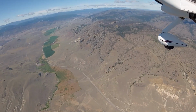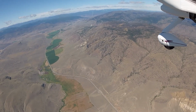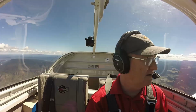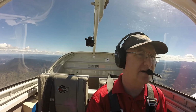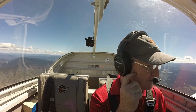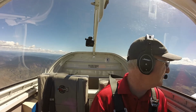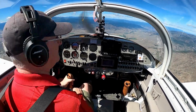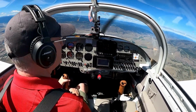Kamloops Radio, Foxtrot Victor Bravo, descending just about 7,500, about 6 miles to the southwest of the airfield. Foxtrot Victor Bravo, roger. I'll make one more traffic call. 1267 traffic, vicinity of Cache Creek. RV6 Golf Zulu Victor Delta is at 6,500 feet, about 5 miles to the east of Cache Creek, westbound. Just flying overhead the airport, then turning southbound, and then climbing to 7,500. Golf Zulu Victor Delta. Mike Zulu Alpha, roger.